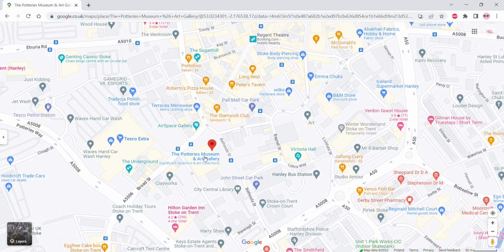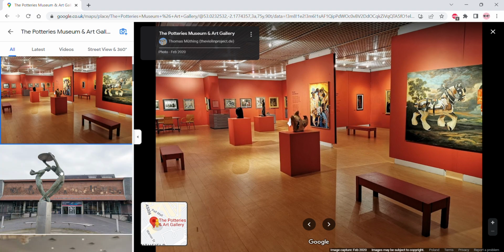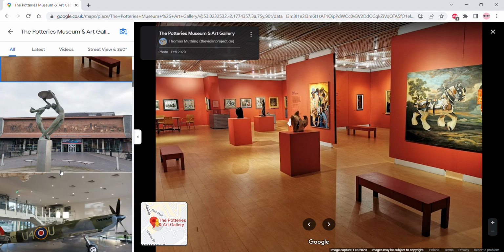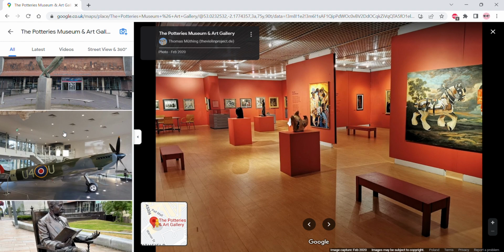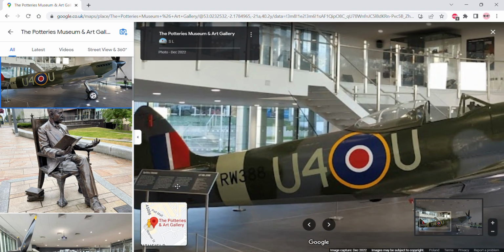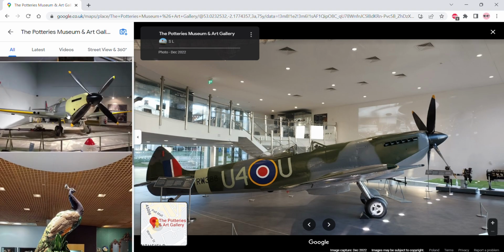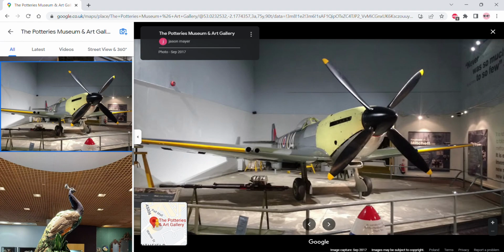There's also the Potteries Museum and Art Gallery. That's a free museum to go to, and it has the history of the area, pretty much from Victorian times as well as the Roman times. There are some Roman remains. They have this plane, I think it's a Spitfire. When I last went, the Spitfire wasn't in this location, it was in a different area. Let me see the picture. Yep, it was in this section, and we were told that this room was built around the Spitfire because it was quite a big plane to be taken into the museum. So this section was built, but obviously they moved the Spitfire since then.